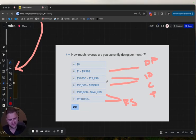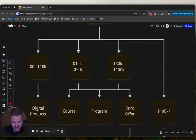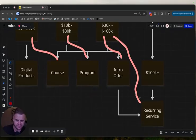You might not want to have it as rigid as this. You might want to have other criteria as well. It's just what you want to do. You might also ask a question like, do you want us to do this for you? Do you want to do it yourself? Or do you want us to do it with you? If you did something like that, then do it yourself, this is going to go to the course; do it with us, program; do it for us, and that might go to the intro offer and recurring service.